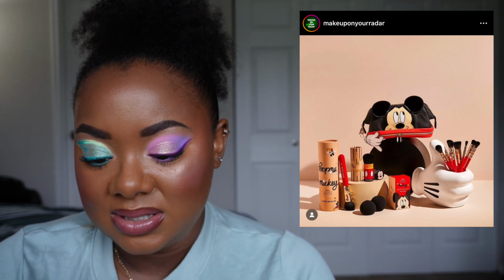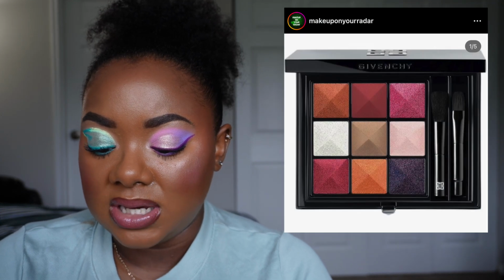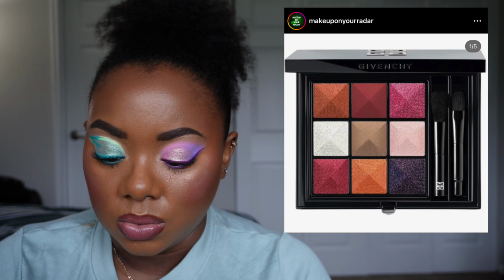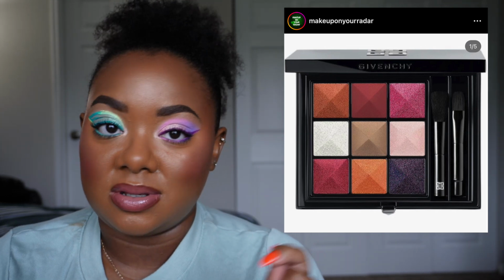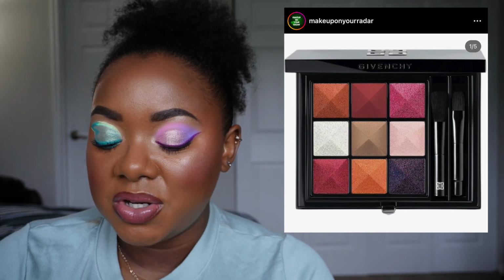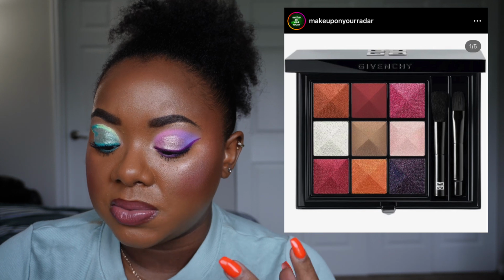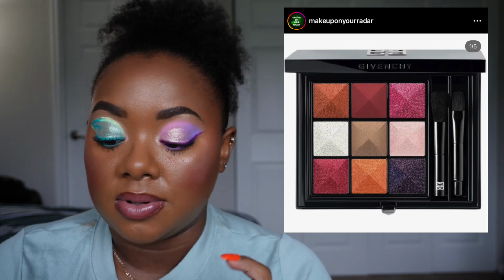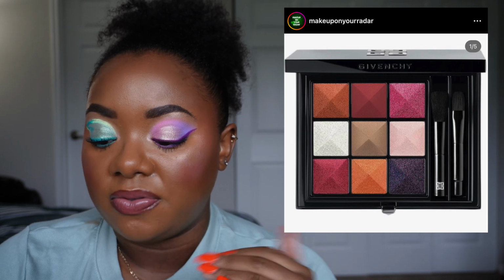Who is this? Givenchy has an eyeshadow palette. So it's a 9-pan. You get, oh, that's actually a cool brush. So it does come with a brush, but I thought it was going to be those ugly Tom Ford brushes, you know the ones that I'm talking about. But it looks like these are actually usable brushes.